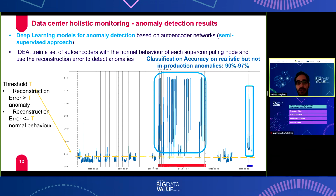I mean, this is actually demonstrating that this kind of tool, which is a deep neural network called an autoencoder, trained to recognize the normal behavior of the supercomputing nodes in a large scale data center, when deployed as a service in the IoTwins platform, is capable of distinguishing between normal behavior and abnormal behavior.